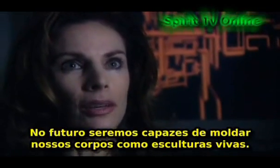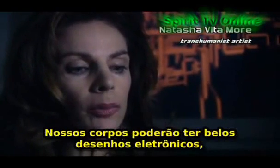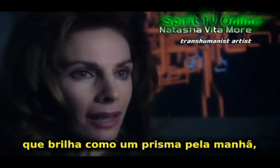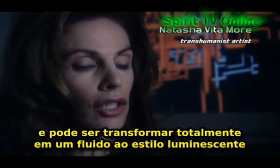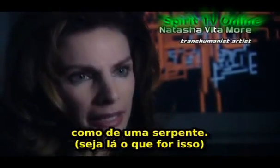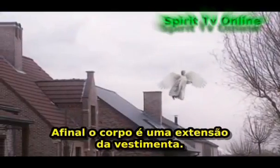In the future, we will be able to sculpt our bodies like living sculpture. Our bodies could be beautiful electronic designs that shimmer prismatically in the morning light. It could change forms. It could become a piece of marble on one hand and then totally mutate into some fluid type of luminescent, snake-like quality. After all, the body is an extension of fashion.